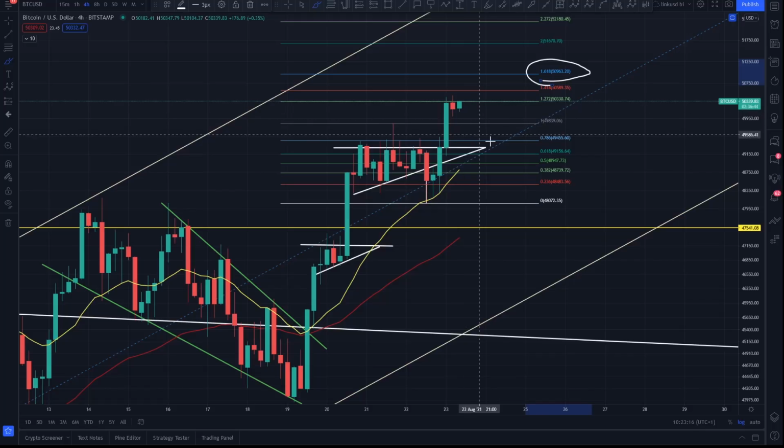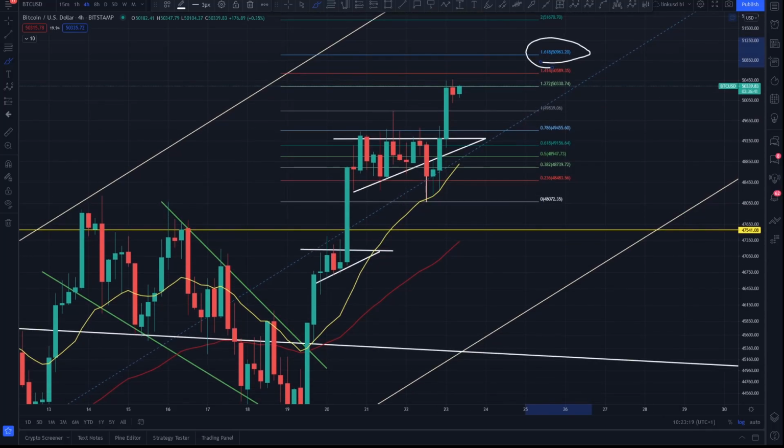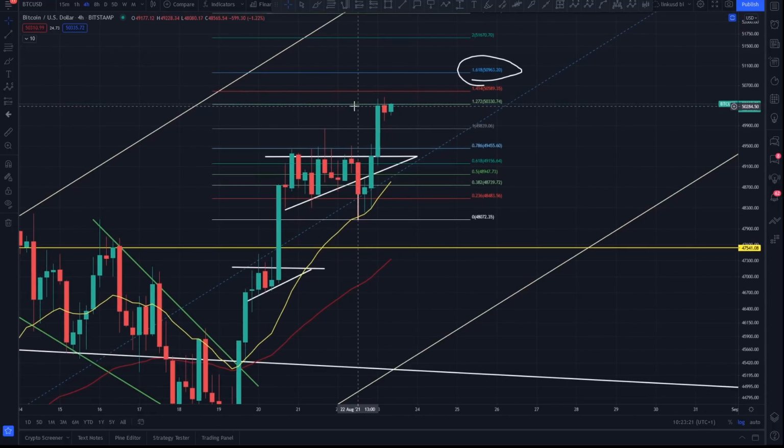$50,963. That's where it's trying to get to, and you can see in the process just here, you ran into the 1.272 fib just there. Do you see this? You ran into this 1.272, and right now, because this is the impulsive move off this particular correction, so it's a retracement. You've come down to this low, and right now you form a new impulsive move, and you can see that right now you run into the 1.272 as resistance.